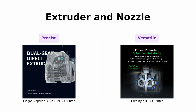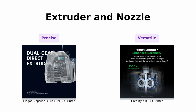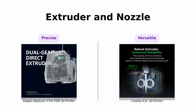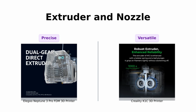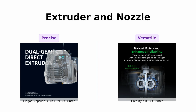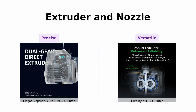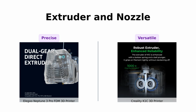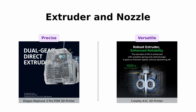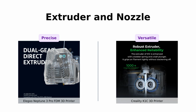Next up, extruders and nozzles. The Neptune 3 Pro sports a dual-gear direct-drive extruder made of high-quality stainless steel. It's like having a Swiss watch mechanism in your printer. Smooth, precise, and reliable. Meanwhile, the K1C has a clog-free direct extruder with a tri-metal unicorn nozzle. Yes, you heard that right, a unicorn nozzle. It's robust, reliable, and can handle carbon fiber filaments like a champ. Reviewers have noted that the K1C's extruder is particularly good for exotic materials. If you're into exotic materials, the K1C is your magical beast.